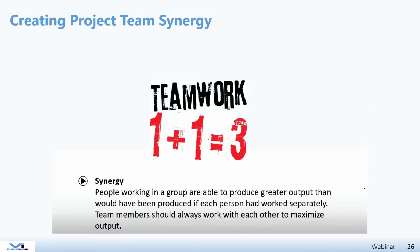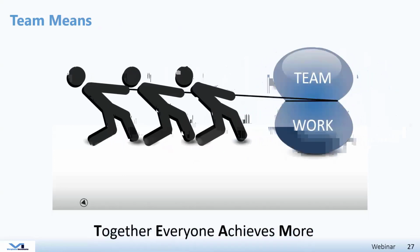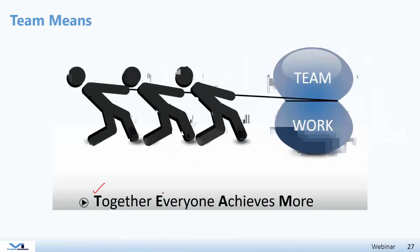And that's why we represent teamwork sometimes with the formula 1 + 1 = more than 2, which means that the sum of the whole is greater than the sum of the individual parts. And the acronym TEAM is very famous and important to keep in mind. So remember, the word team itself stands for Together, Everyone Achieves More.